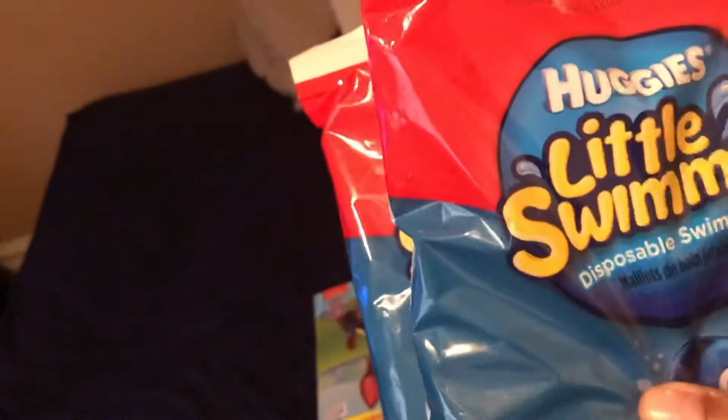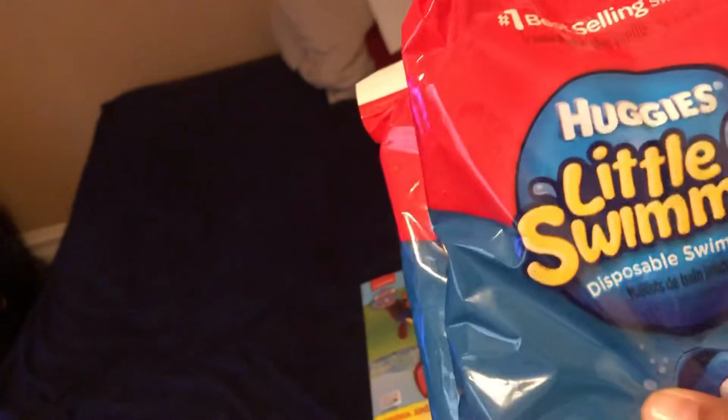He's got individual packs of swim diapers. Each one of these has 2 in it. I got these at the Dollar Tree here in Chicago. I'm not sure whether they're available at every location, but they were $1 a piece. Or you can just buy the multi-pack. It's always good to purchase these around this time of year since summer is over, so they are discounted.